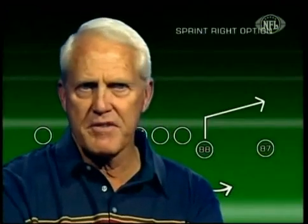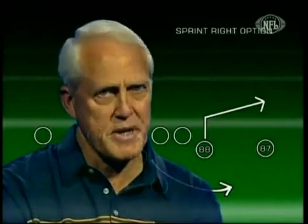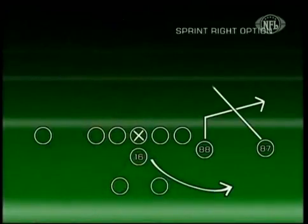Sprint right option was one play that will never be forgotten. We're going to call a sprint option. That was the final outlet for Joe. Joe was to sprint out and hit Freddie Solomon on what they so-called pick play, in which Dwight would sort of scrape off the man covering Freddie. Freddie would be open, we'd hit him.